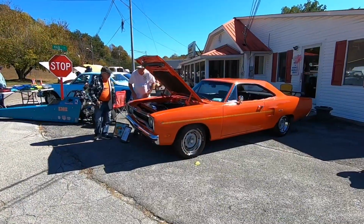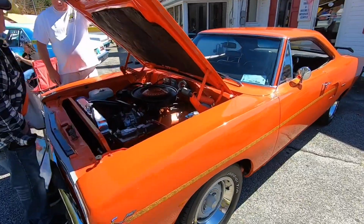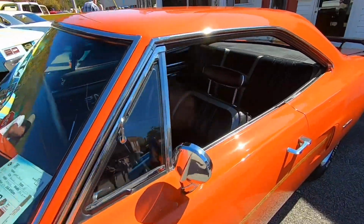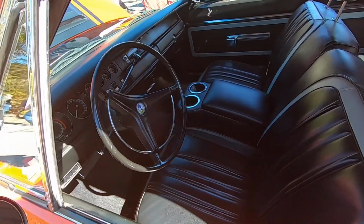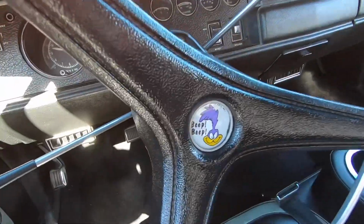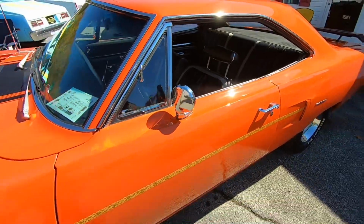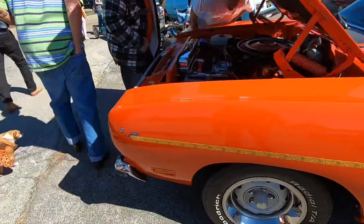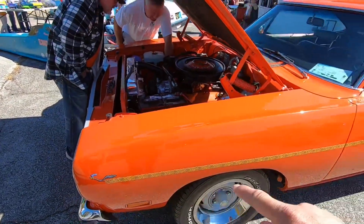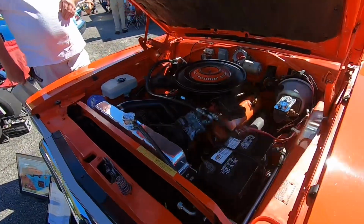Now, I'm not a big Mopar guy, but I love these 1970 Roadrunners. And look right in there on the center of the steering wheel right there is the Roadrunner himself. And right there on the sticker that runs along the side of the car. And that was original from the factory.